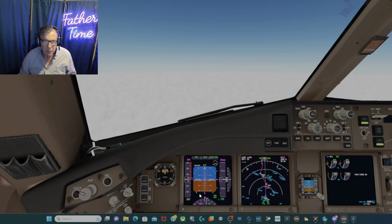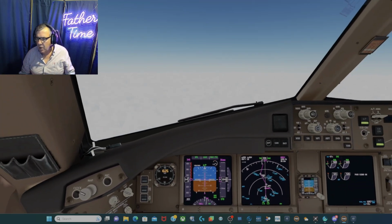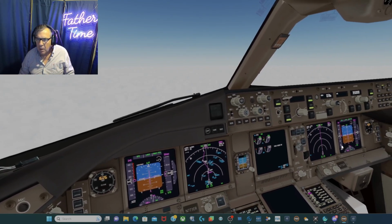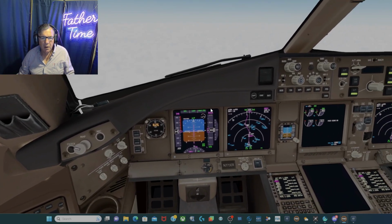Look at this. This is kind of errant. Look at that Mach speed, guys. This is interesting. I did not program this. Remember I told you I was trying to do airspeed unreliable? Let me look across the cockpit here. They're both showing the same. The Mach airspeed indicator appears to be messed up.